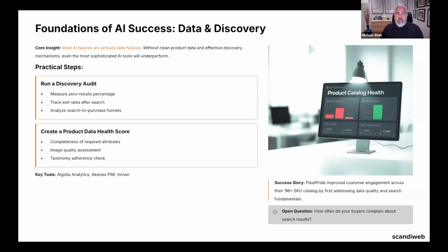For example, FleetPride improved engagement across 1 million SKUs by fixing data and discovery first. My question for you is: how often do buyers complain about not finding products? Remember, I asked you this question before, but this is really the question you need to ask yourself too. And if you can answer, you need to track the zero results. You need to check the product data health score that you have.